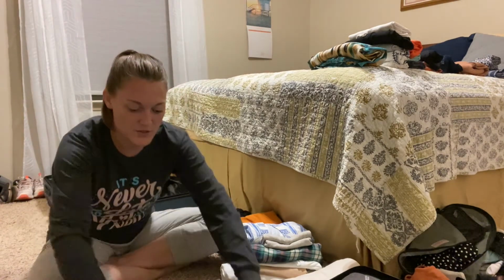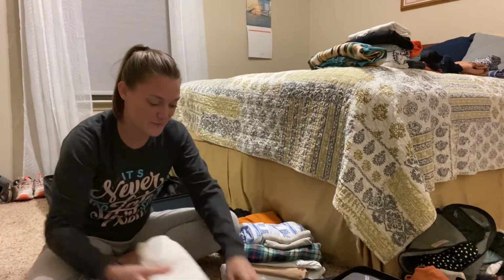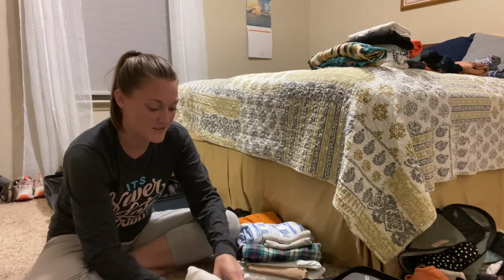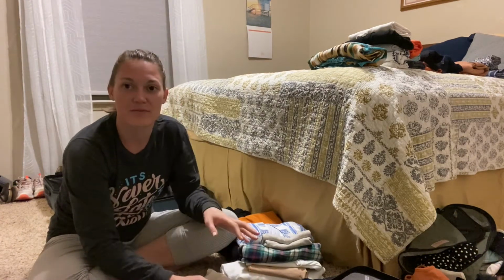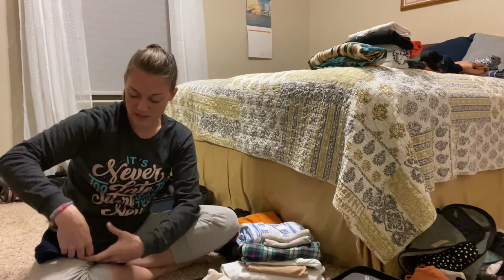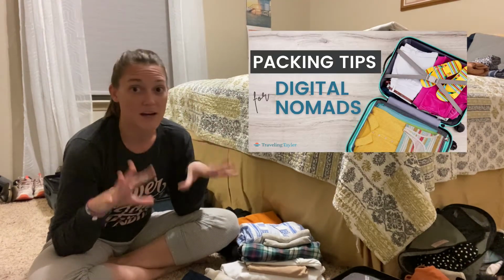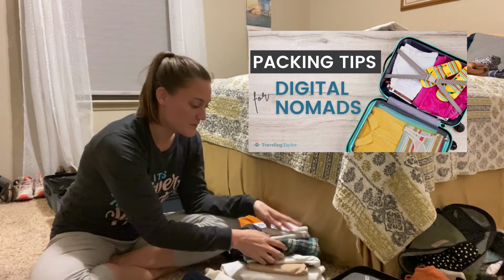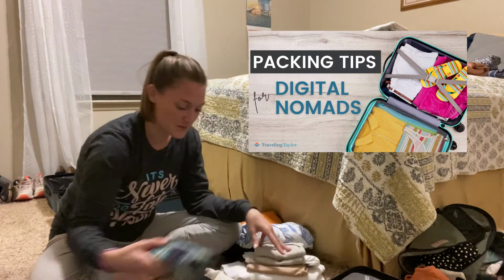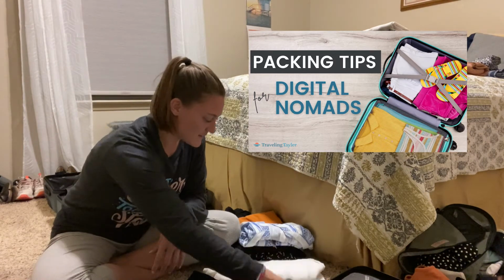So I'll start usually just with the bottoms, and everything's already folded, which is honestly half of the time is just folding. I do use the Marie Kondo folding method. So I'll put a link to my packing and folding video below. So if you want to learn more about the Marie Kondo folding method and why I love it so much, you can go watch that video.